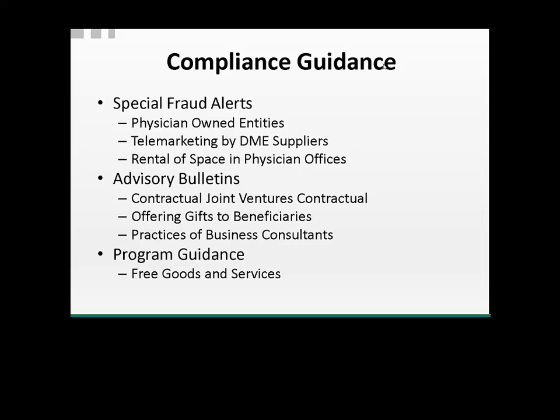And where the intent of the parties is to induce or encourage the referral of federal program business, the statute would be violated by such a practice.